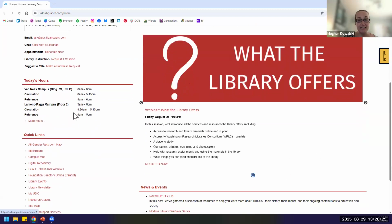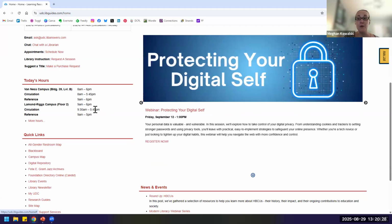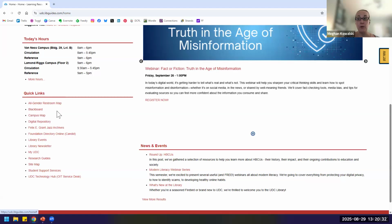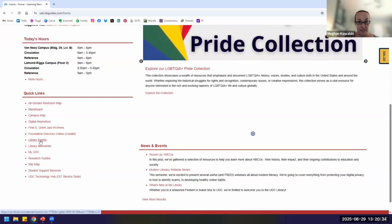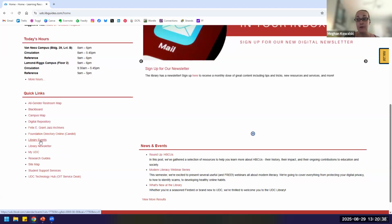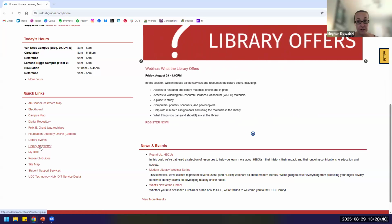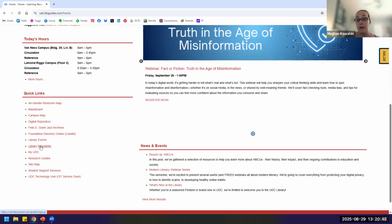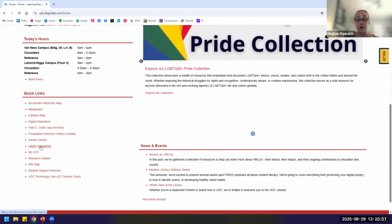Our hours are updated daily here automatically, so you'll always know what we have going on. And under our quick links, a couple of things I want to point out is our library events, where you can go to find out our upcoming webinars and in-person events. Our library newsletter is where you can sign up for our monthly email newsletter. We also have categories where you can sign up to learn about if we get new resources, along with finding out about our upcoming webinars.